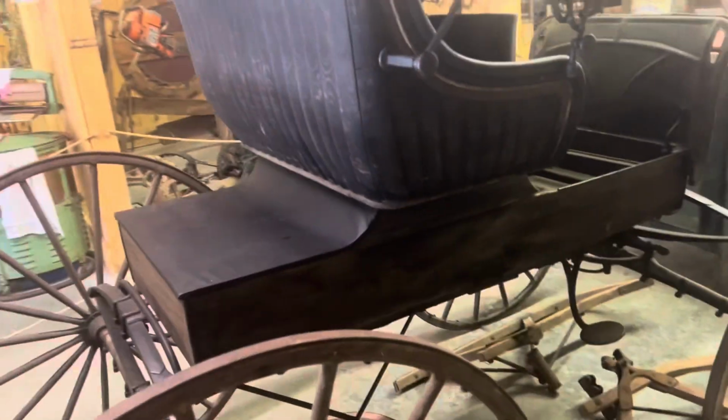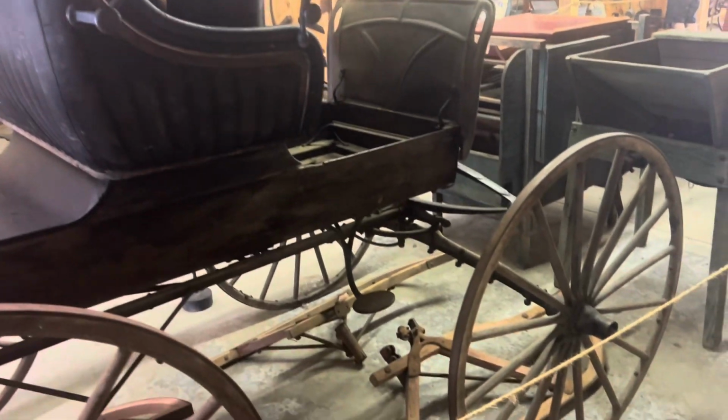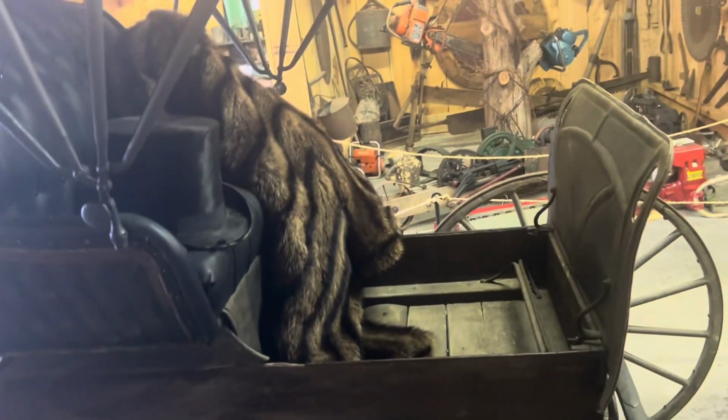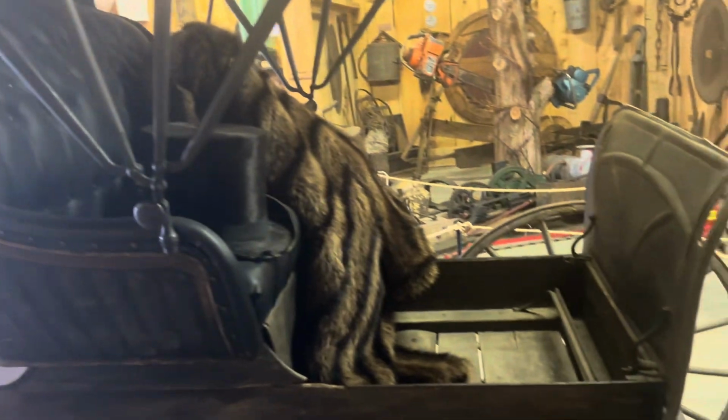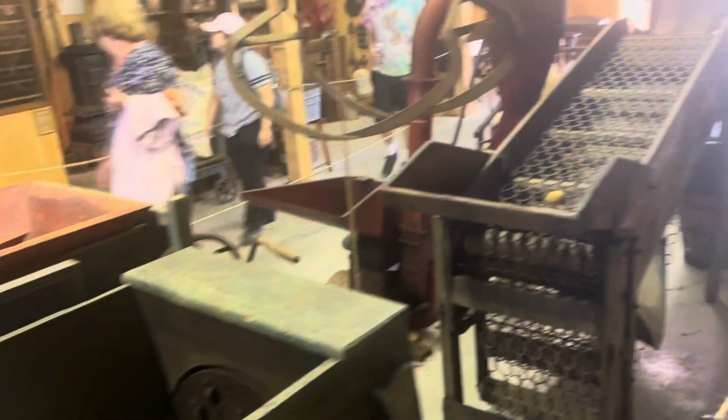My father got one of these up in Maine. He went up there as a little kid. He had to take it apart and bring it home. Still got the frame for it too. And the seat for it, I found it myself. The bus didn't come with it.